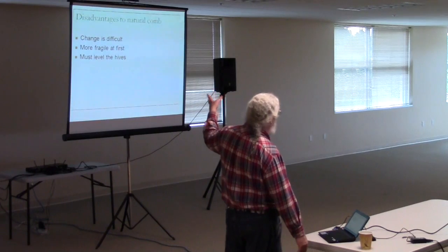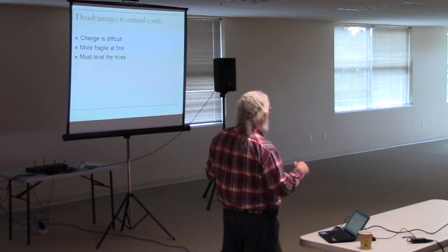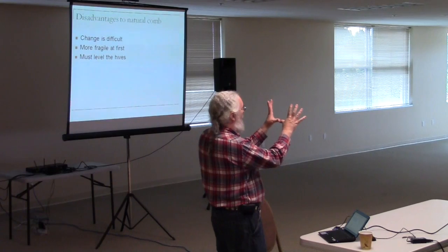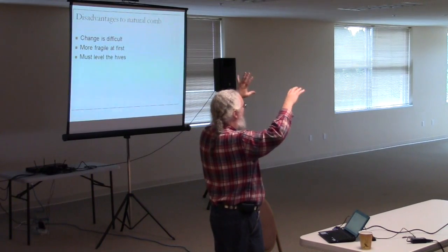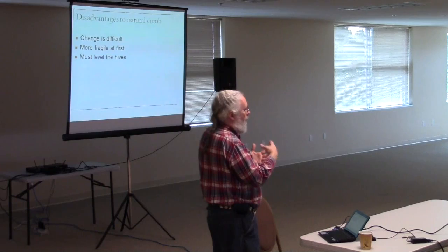So it is difficult to adjust your habits. When you're in the habit of handling combs one way, you have to change your mental process. When you pick up a comb and you're doing natural comb, it may not be attached to the whole frame, or if you're doing top bars, you don't even have a frame, but you pick it up and you've got a comb here. You have to keep it in line with gravity, at least until it's good, tough wax. The wax will get tougher as it gets older.